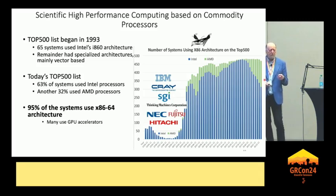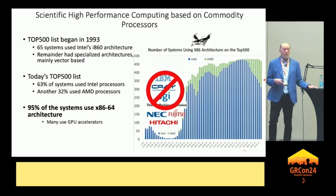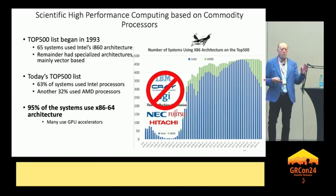And those companies that made specialized processors couldn't maintain the business, and they went out of the high-performance computing business. They couldn't sustain the machines at the cost, given that these commodity processors were much cheaper and provided a capability which was very similar to what we had with those high-performance computers. So today, 95% of the high-performance computers on the top 500 list are based on the x86 architecture. I find that stunning. A commodity processor driving high-performance computing that way.